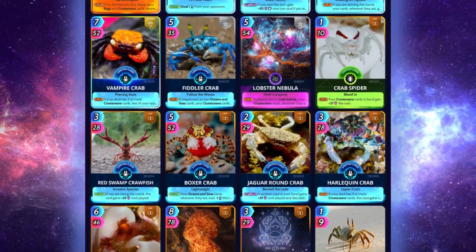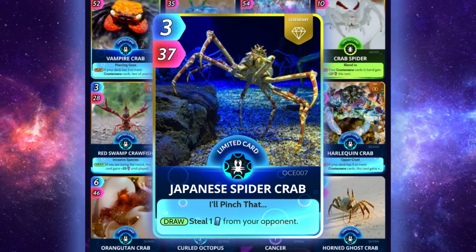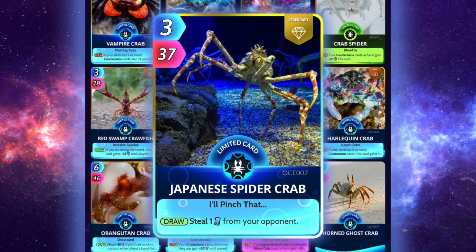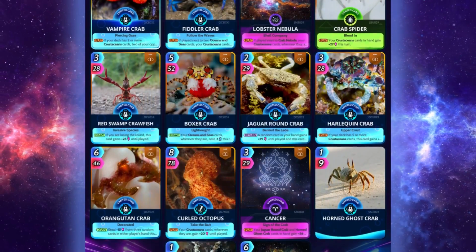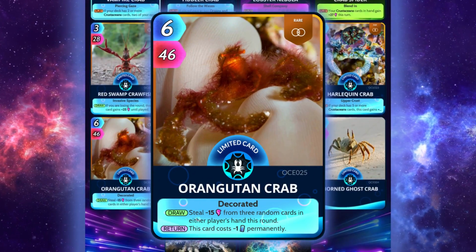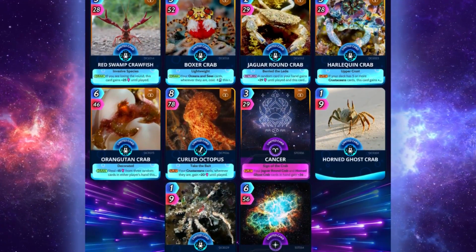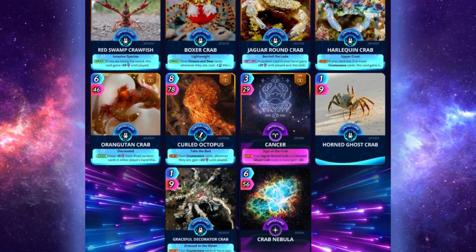On that note, I do have two other mean cards. Very nice. I have Japanese Spider Crab, which is just an absolute beast. It's just so big and it freaks me out something awful. But it steals energy from opponents, as does Orangutan Crab. Cool. So basically I think I've just filled my deck with crabs that boost other crabs. Yep. And dirty thieves. Lovely.